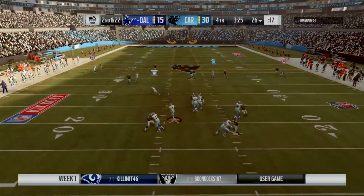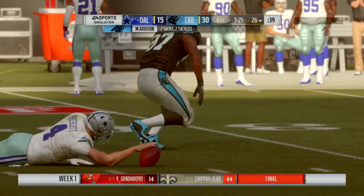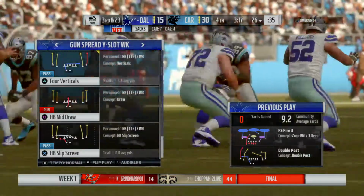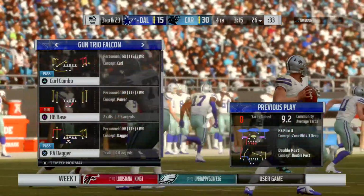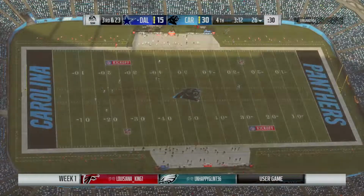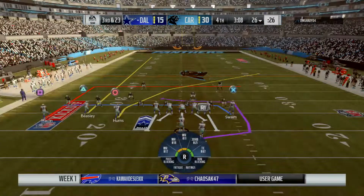Prescott now on 2nd down. Dancing to his, and the pressure gets to him again. Mario Addison in there to get him his 2nd sack now of the afternoon. They'll need a big play here, will Dak and the Cowboys after the sack. It's 3rd and long.